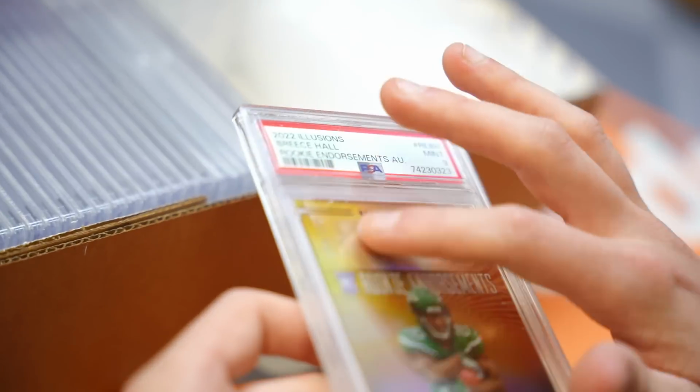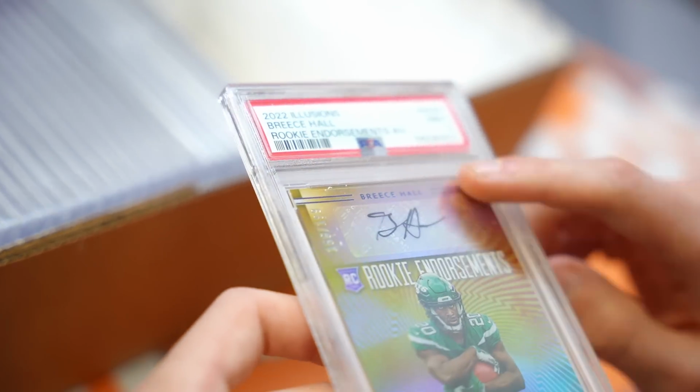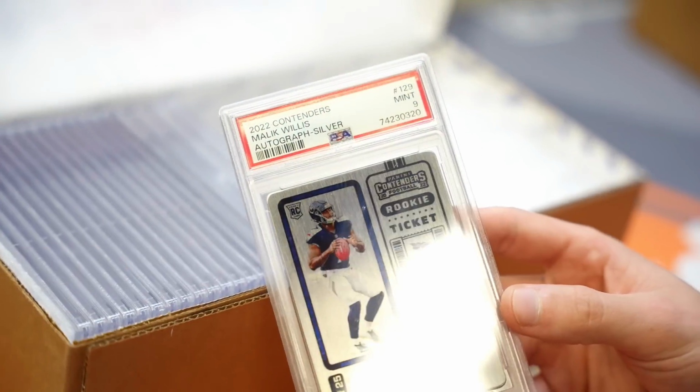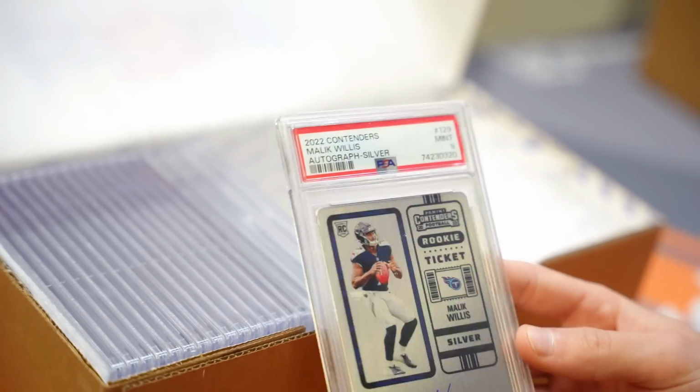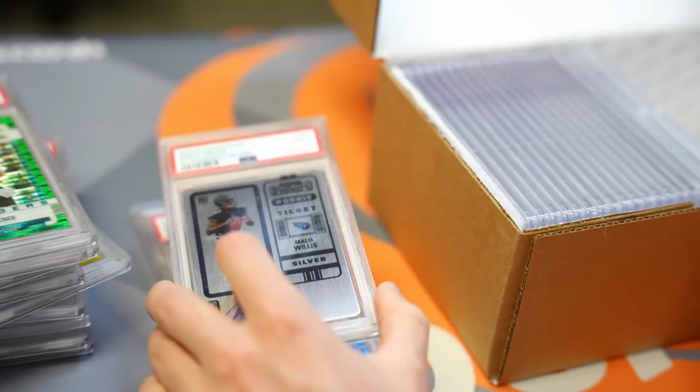I don't know what this is. There's like plastic residue, something on the card. I don't know what this is, PSA. I'm gonna have to wipe that down at the end. We'll see if that comes off. Malik Willis, silver bar, PSA 9 out of 25 on card. All right, these are the real slabs. These are like the weird ones.